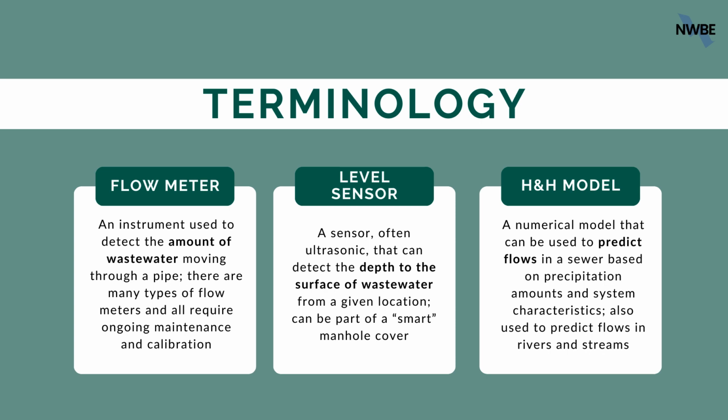A level sensor is a sensor, often ultrasonic, that can be used to detect the depth to wastewater from a given location, such as the top of a manhole. It can be part of a smart manhole cover. An H&H model is a hydrologic and hydraulic model, which is a numerical model that can be used to predict flows at a specific location in a sewer based on precipitation amounts and system characteristics. By the way, H&H models can also be used to predict flows in rivers and streams.